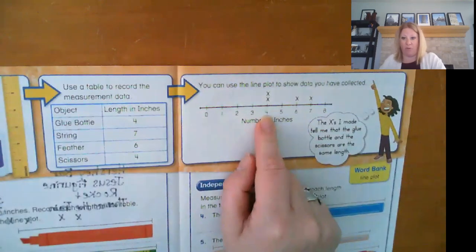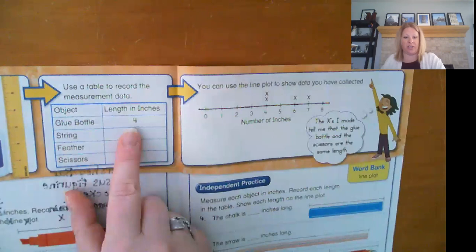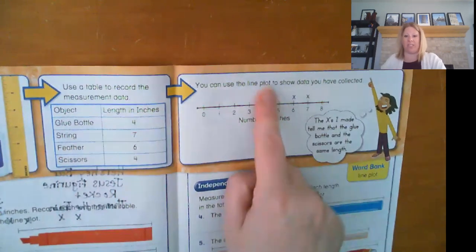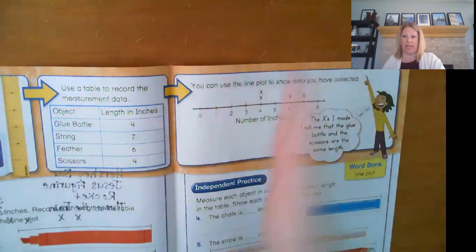Look at here. See how above the 4 there are 2 X's? That means 2 objects measured 4 inches. If we look at our table, I can see that the glue bottle is 4 inches, and so are the scissors. So that's why we have those X's, and you just stack them on top of each other. You don't put them around in a blob, because then you couldn't read the graph easily. This way it's nice and organized and you can read it.